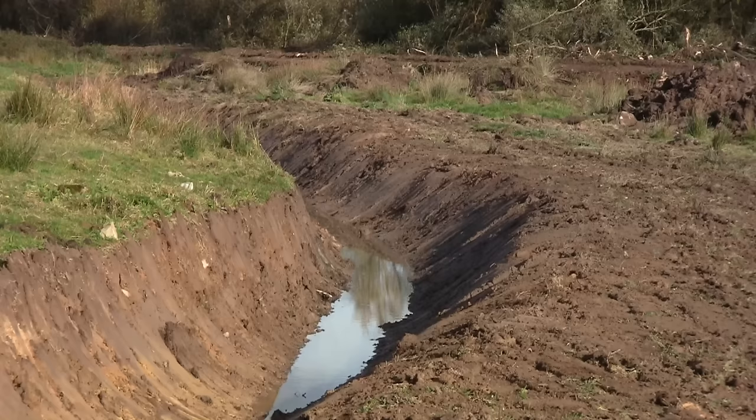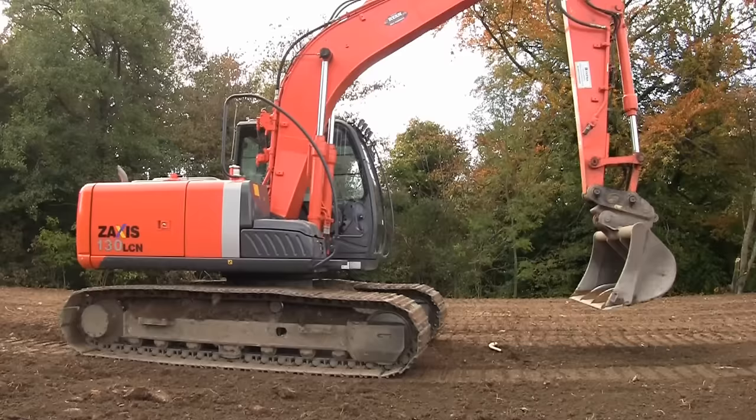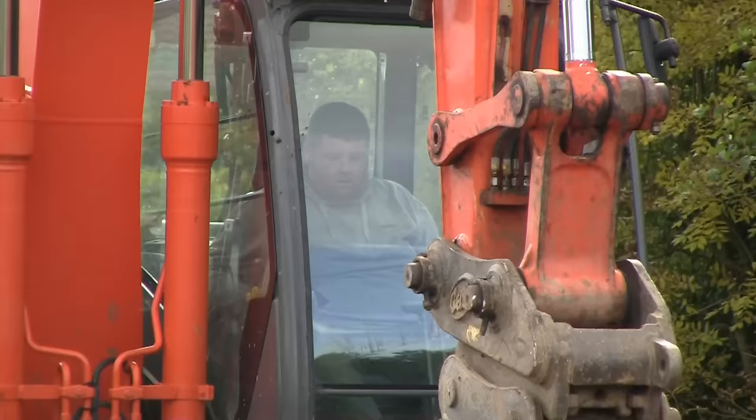Here we see Mark grading a site on another one of Murphy's 13-ton Hitachi excavators in Carrickinshaw.